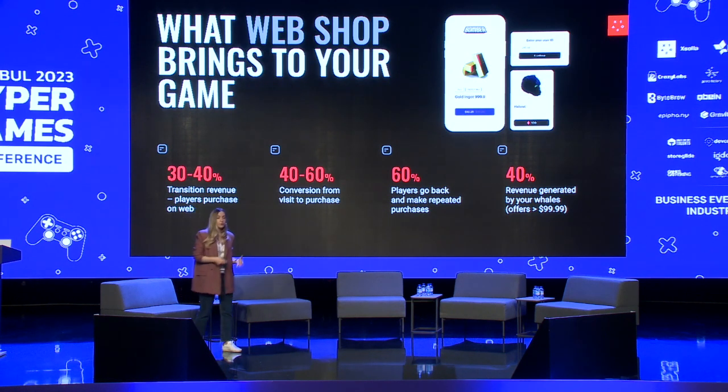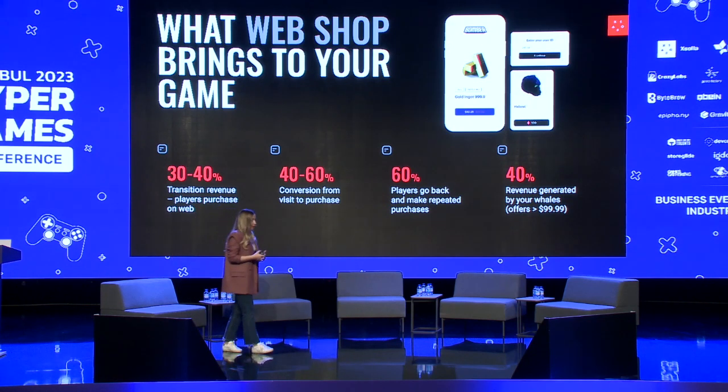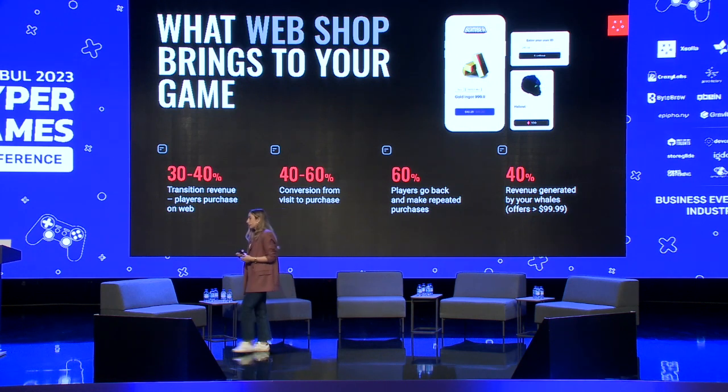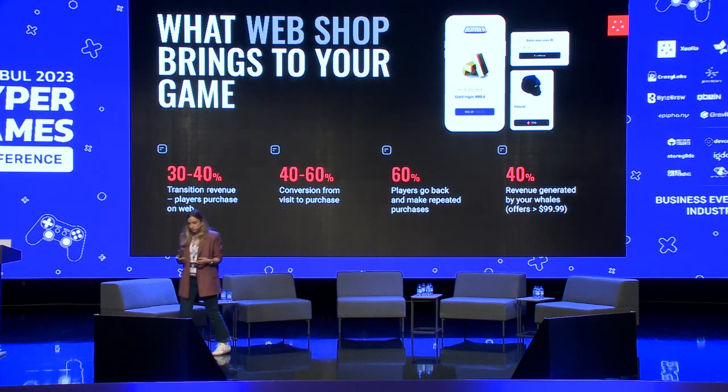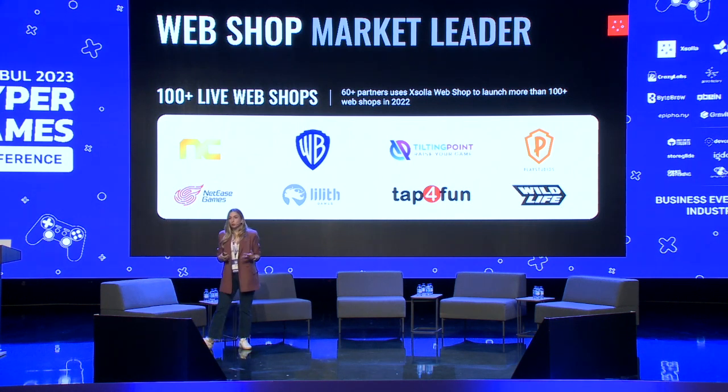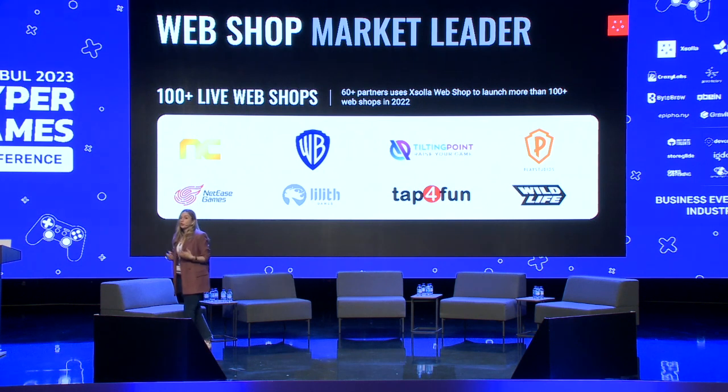So we know that your dolphins and whales have a tendency to spend a lot in your web shop. And they are really getting the offers, buying the offers that are about $100 and more. And that's the reason why more and more publishers and developers are starting to launch their online stores. And it's becoming a really global hit.